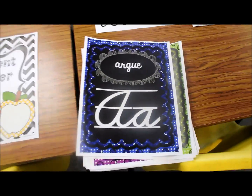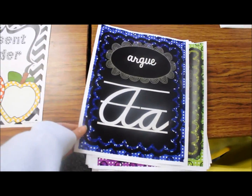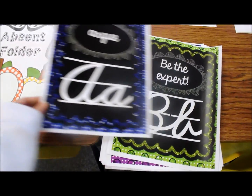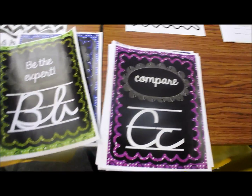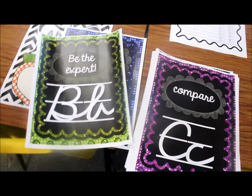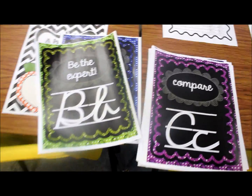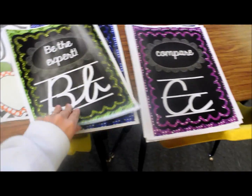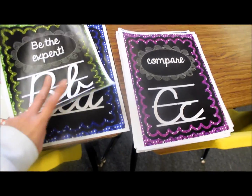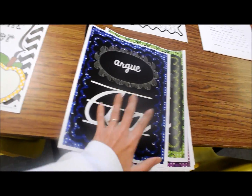So what I'm working on is I printed out this cute cursive alphabet poster that I'm going to be laminating and putting up on my walls. They're really, really cute. Some of my 5th grade girls are really into cursive handwriting and are always asking me to write their name in cursive on their notebooks. So I have these printed out so that they can learn how to do it themselves, and I'm going to put them on the wall somewhere.